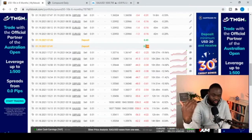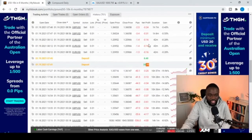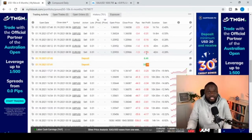I blew the account all the way down to £7, and I deposited just enough money to bring the account back to 50, because that's the challenge. Start with 50 and get it to 10k. So I deposited £43, and I just started the challenge again.